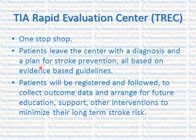So just to summarize, what we're hoping to provide here with this service is a one-stop shop for stroke prevention in patients who present with a recent TIA. Patients will come to the center the next morning after their event or the next morning after they're seen by their doctor. They'll get all the testing done that morning and they'll leave the center with a diagnosis and a plan for stroke prevention, all based on evidence-based guidelines.